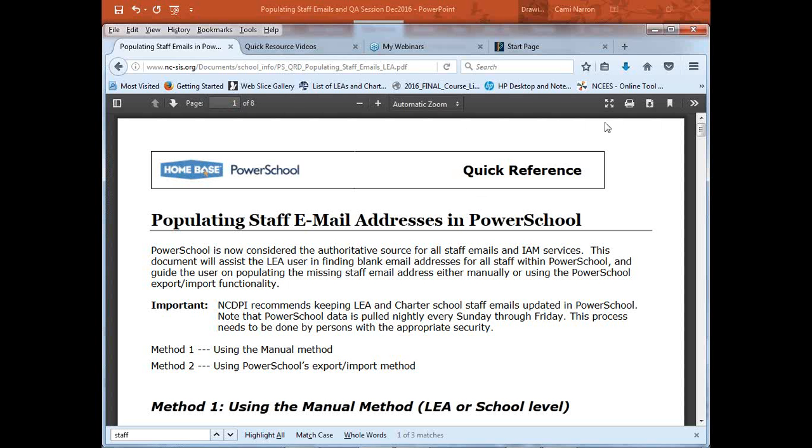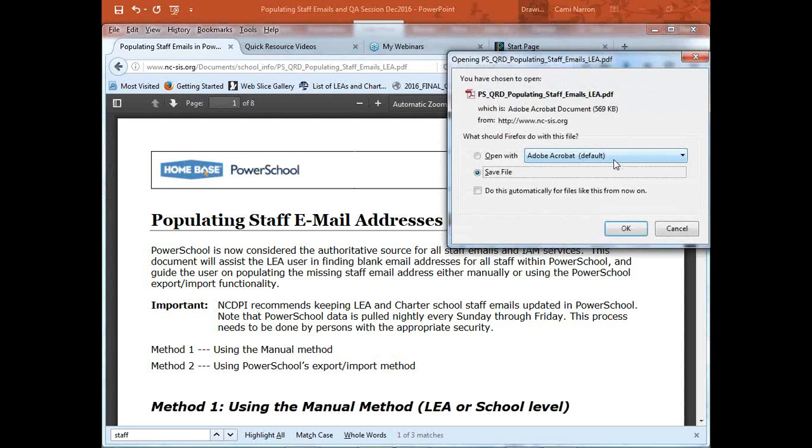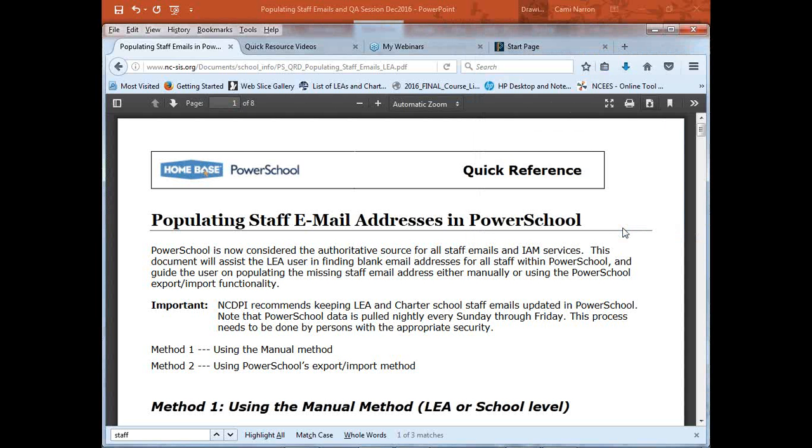All right. Okay. LEA decision. Yes, it is an LEA decision, Donna. For the individual you want in PowerSchool, and the others will go from HRMS. That is correct.